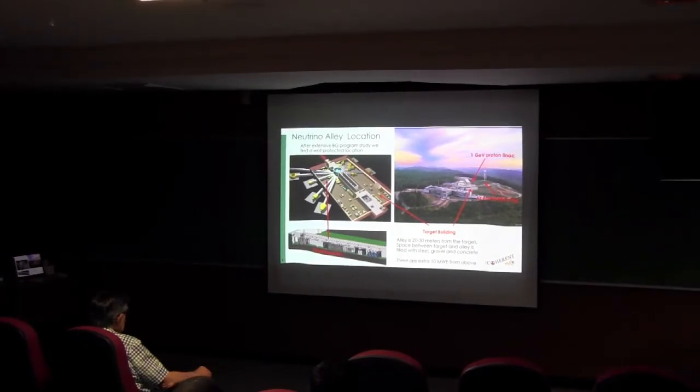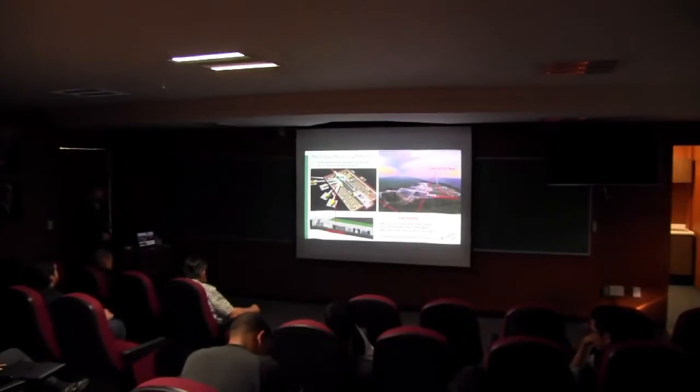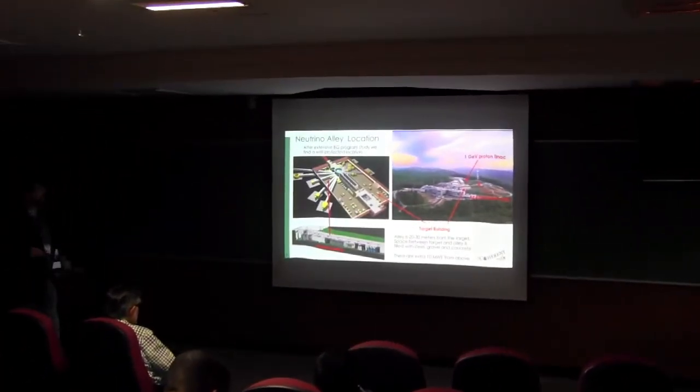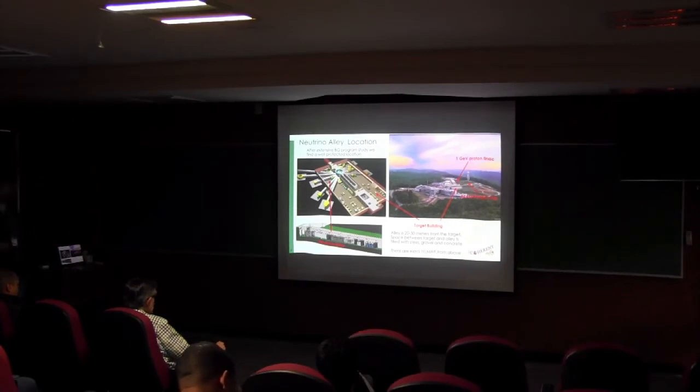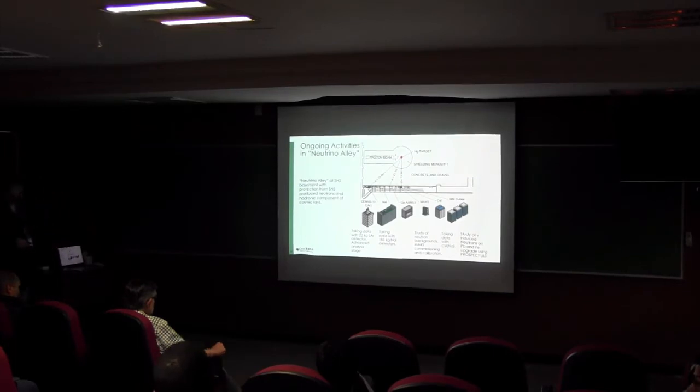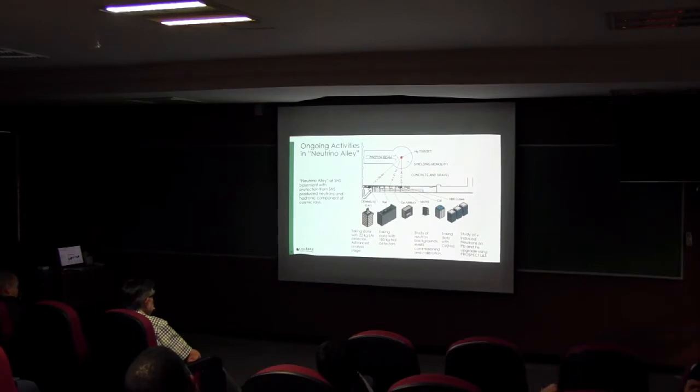It is in the sub-basement, and it's ideal in the sense that there is a lot of steel, gravel, and concrete, and essentially we have of the order of 10 meters water equivalent above, and all of this helps to get the signals. This is a layout, and just to illustrate that the cesium iodide experiment was done in this location, and there are several experiments that are going on.